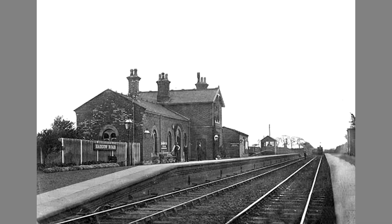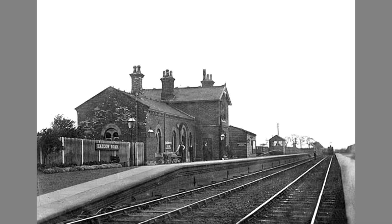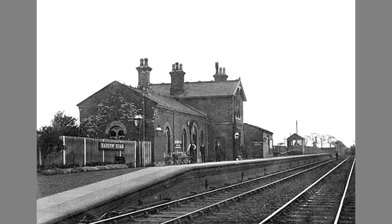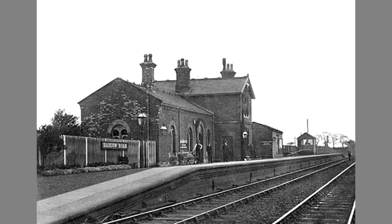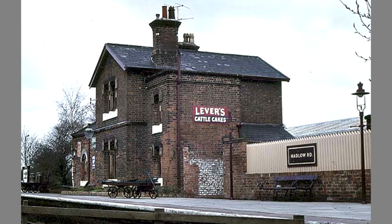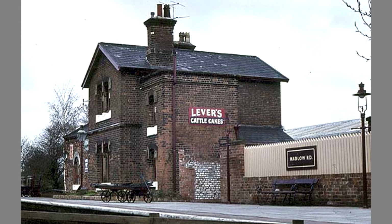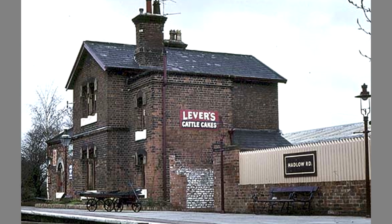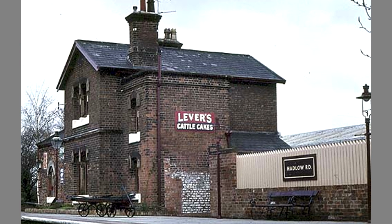Probably the most photographed place on the entire Wirral Peninsula is here at Hadlow Road. Now this particular photograph was taken in 1910, but let's take a look around the station as it is today. Now jumping ahead quite a while to 1977, here is the station disused after its closure, which was in 1962.